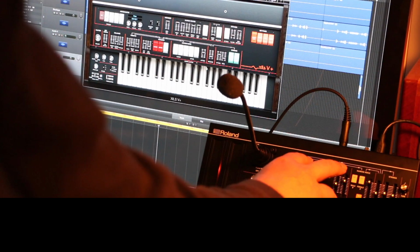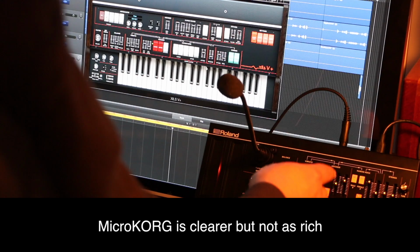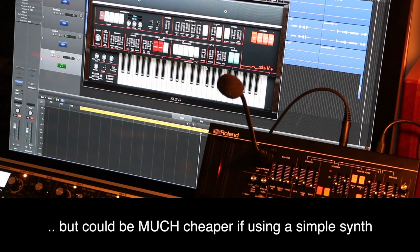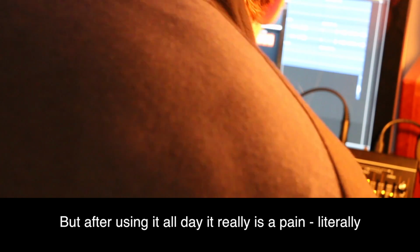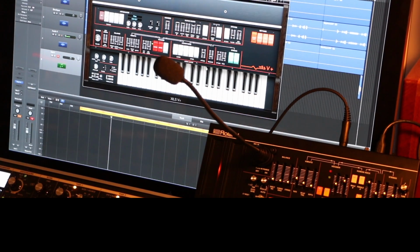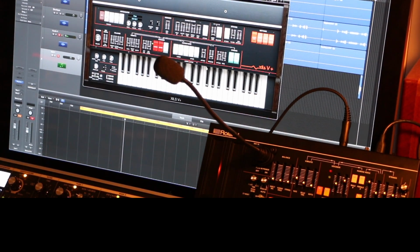But then again, the MicroKORG is a bit clearer than this, I think. By far the clearest is obviously the stuff that costs thousands. Say obviously, it isn't always the case. But the microphone on this is really far too small. Doing this is really hurting my back. This is just so small. It takes a lot of effort to lean that over that far while I've got leads and whatnot draped all over the floor.